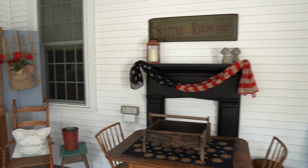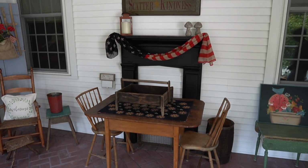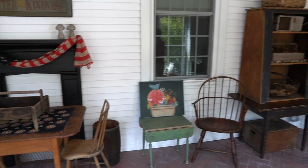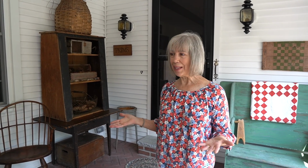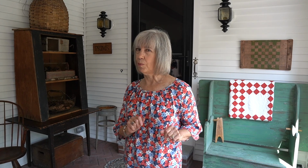All right, this porch is so lovely, and it's so funny because when I first started coming here, you didn't have a whole lot out here. I did not. But this is what happens. I can't find a spot on the porch. But I'm like, I can't keep doing that because I think I've run out of room. But you know, you always find room for what you want.